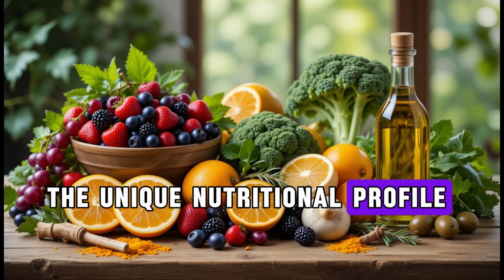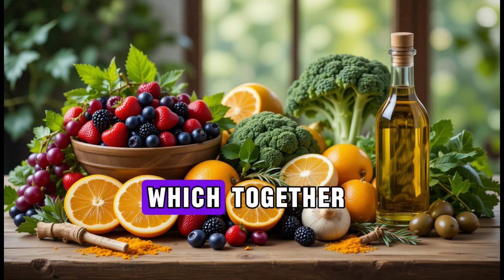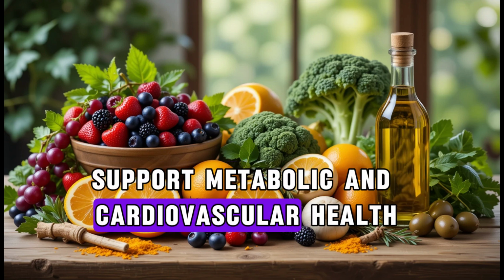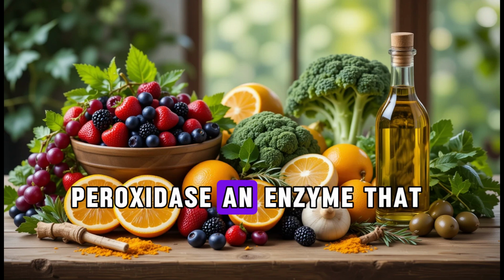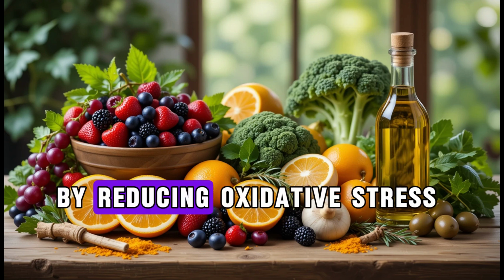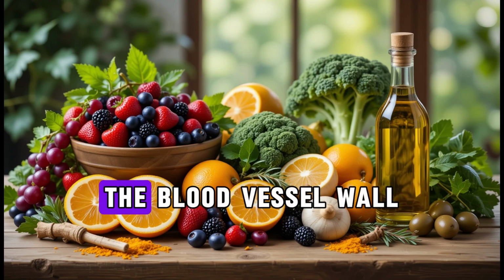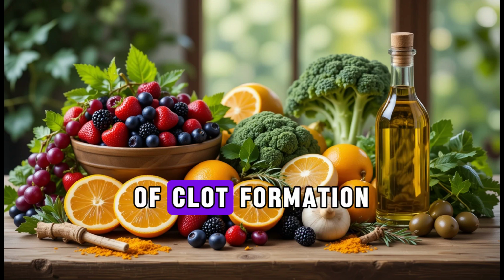The unique nutritional profile of mushrooms also includes selenium, B vitamins, and vitamin D2, which together support metabolic and cardiovascular health. Selenium plays a crucial role in the activity of glutathione peroxidase, an enzyme that neutralizes hydrogen peroxide and lipid peroxides in the blood. By reducing oxidative stress at the level of the blood vessel wall, selenium contributes to plaque stability and reduces the likelihood of clot formation.